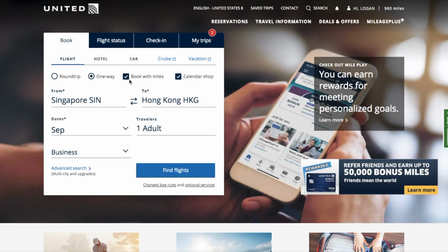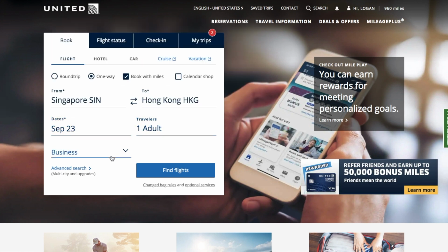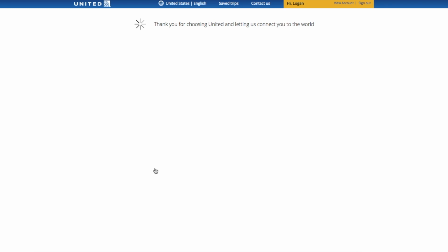We now would go through the same exact process to book our tickets. Just make sure we have the right date, and then search Find Flights. You always want to make sure you check the availability of the award before you transfer your points from Chase over to United, because the award travel you're interested in might not always be available.